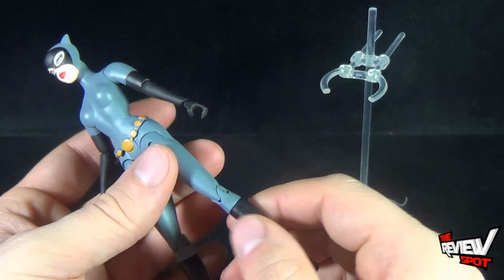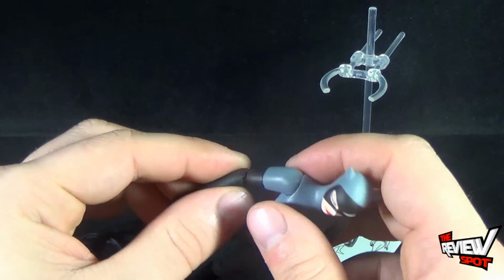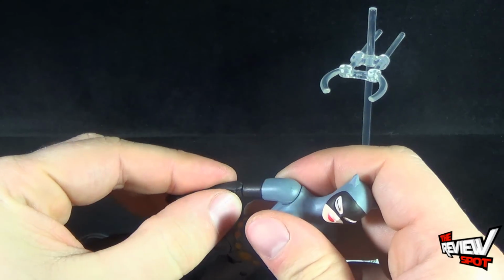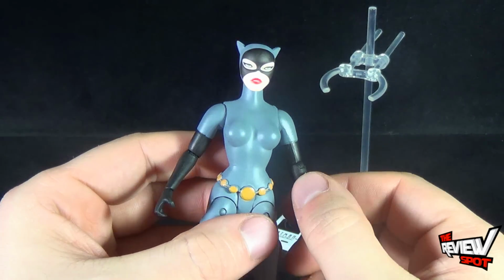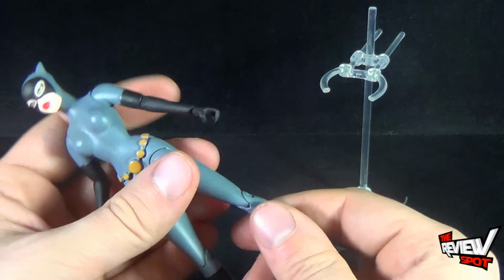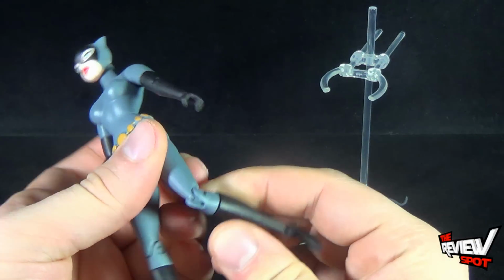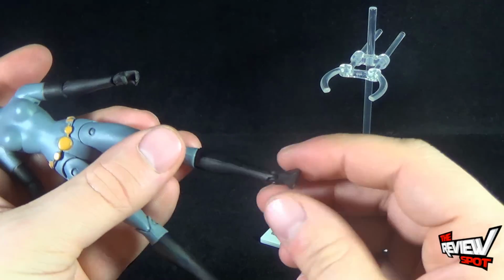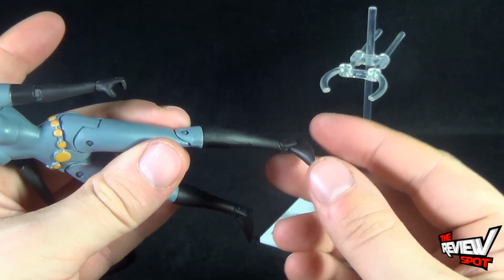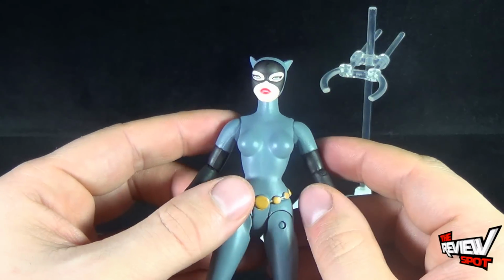She does feel fragile, though, in the sense that her joints are really stiff. When I was bending her elbow, it had a lot of resistance, and the whole time I'm thinking, oh, please don't let this break off. Same thing with the knees. When you bend the knees, you've got to be very careful. Bending the ankles especially, for how small those ankles are, be very careful moving those.